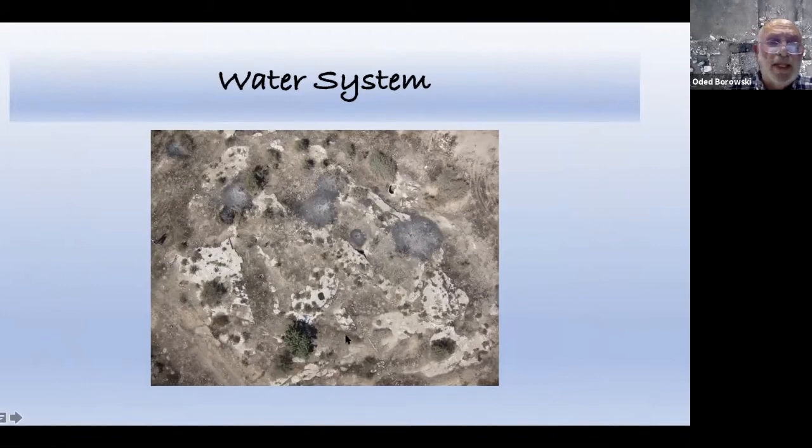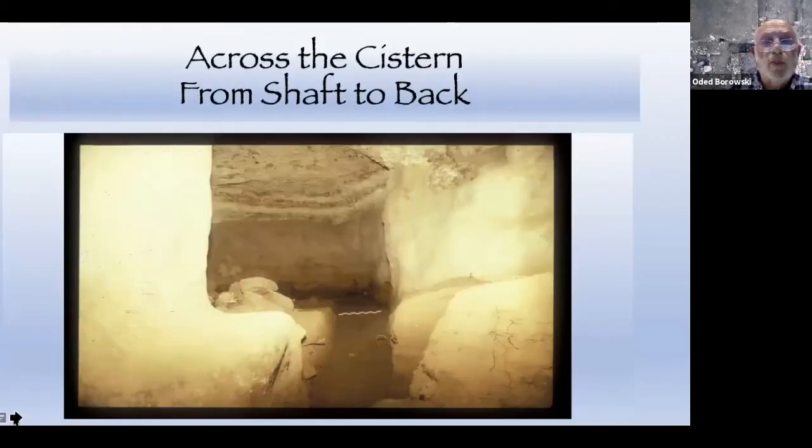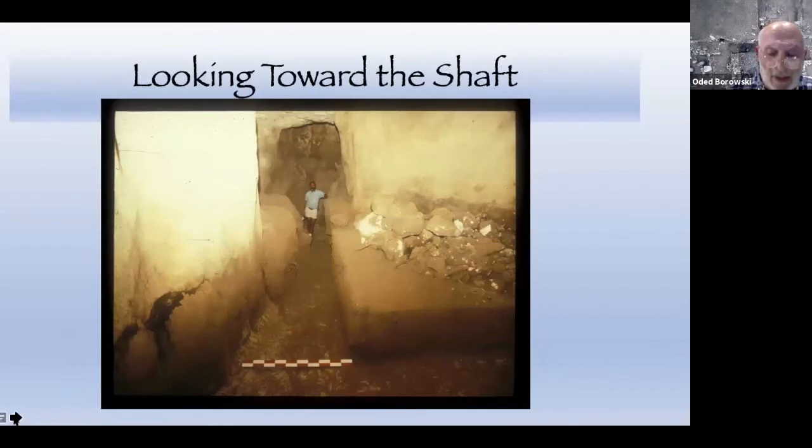And what it has, and we can see here in the picture, is a water system that is made of cisterns, and they are all laid in a row. Right here, this is a fig tree that grows out of one of the cisterns. Here is another one, another one, another one. And this particular one we discovered with a ground penetrating radar, and it gives us an inkling of what the system looks like. This is the inside of this cistern that we discovered with the radar. And this is looking from the bottom of the entry shaft, and this is looking towards the entry shaft.